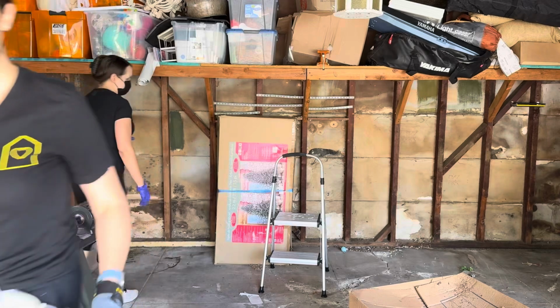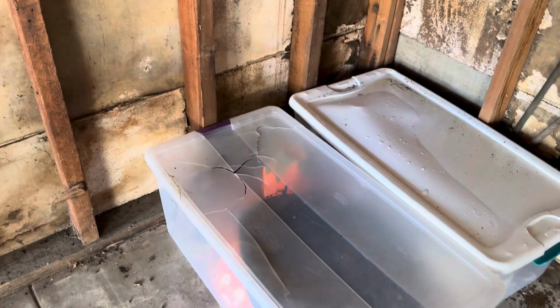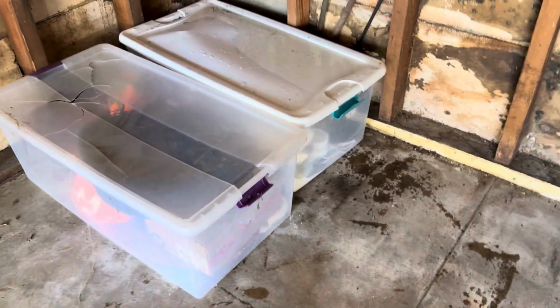Hold on, camera. We need to see this. You gotta see this, camera. We're going over there. Consider this a bad situation because we've got all this water damage, we've got lots of bugs, lots of mold, still lots of rat droppings too. It's just not good. Not good at all.